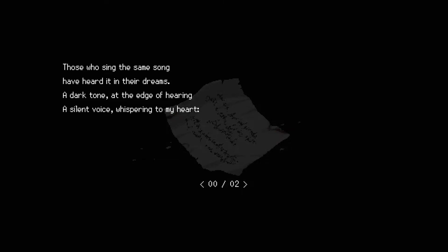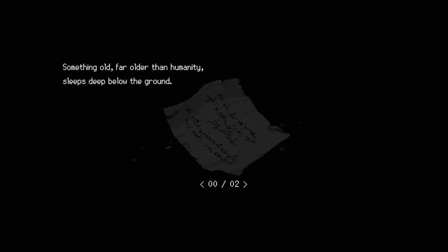Those who sing the same songs, I've heard it in their dreams, a dark tone at the edge of hearing, a silent voice whispering to my heart, come join us, together we will be eternal, there is no escape, we will be one. But I fear the dark sea that will swallow me. Something old, far older than humanity, sleeps deep below the ground. Those of us who can hear its call in the night, an invitation, an ocean of memories, where I ends and we begin.